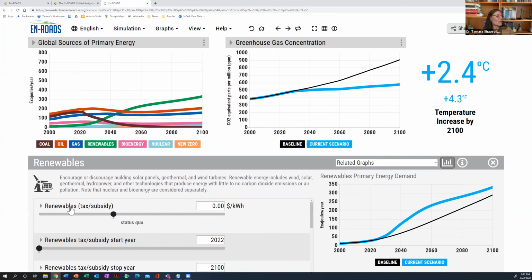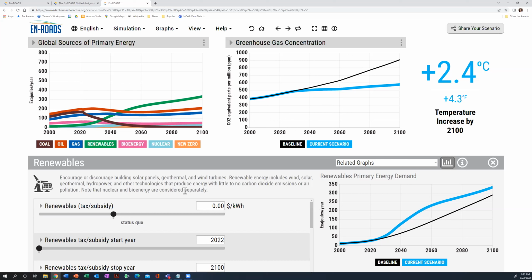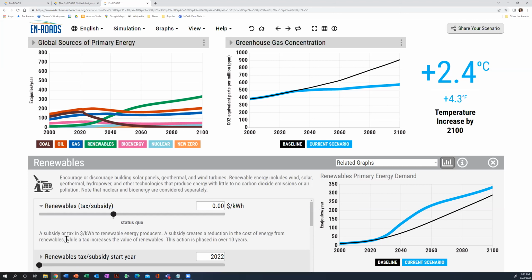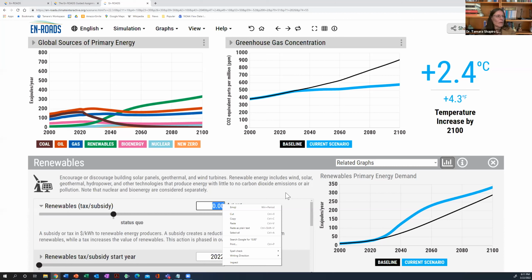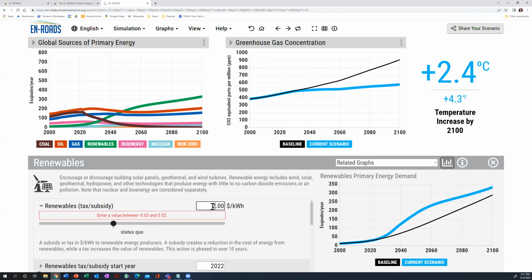And let's just go into more details. So for renewables, we're going to subsidize it by a certain amount, and you can subsidize it starting in a particular year, and you can stop it. I'd like to start subsidizing right away. 2022, but how much would you like to subsidize it by per kilowatt hour? Let's see what this says. You want to subsidize by $2 a kilowatt hour and see what that does? Sure, try it. I guess it won't allow me. I guess it only allows you to do cents. 2 cents.